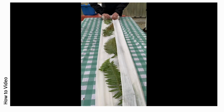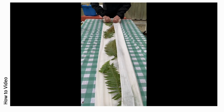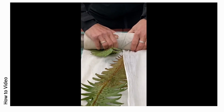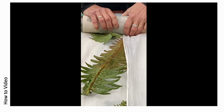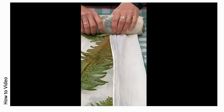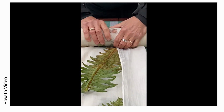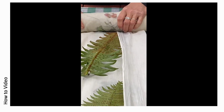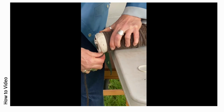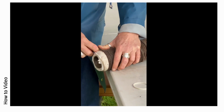Folding over, and then you'll see here's Fran. She's rolling up the plant material around a pipe, and the pipe is used because it has a weight to it. It's solid. You can get some really wonderful tension between the textile and the plant material. You can see that it's almost embossed. There's so much tension on there. You keep the tension by binding it together with some cotton rope.